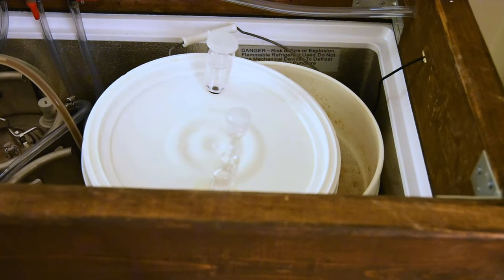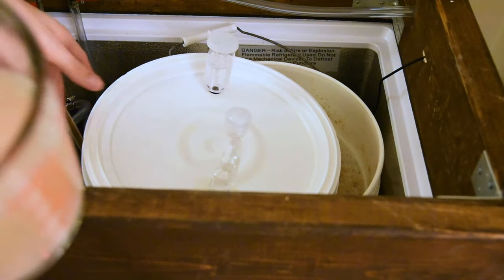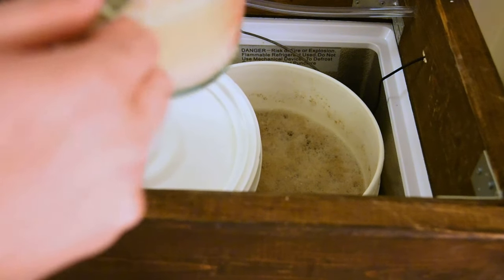Okay, so everything has cooled down quite nicely many, many hours later. So now it's time to go ahead and pitch the yeast, which has been sitting here rehydrated and waiting to go this whole time.